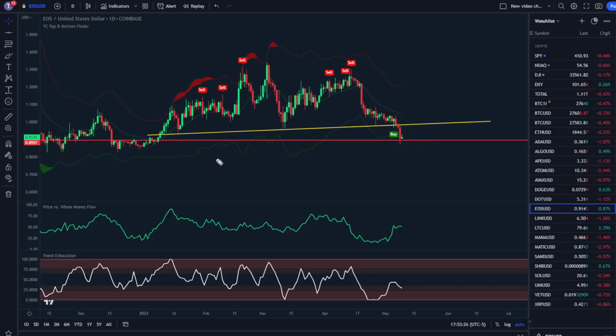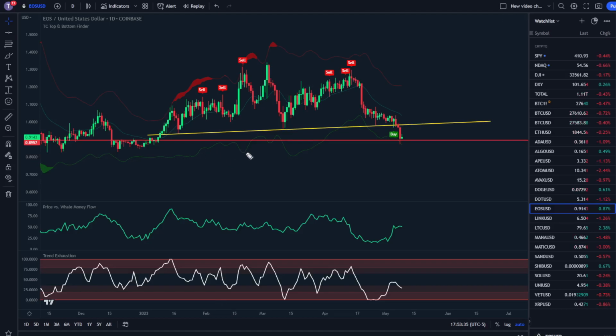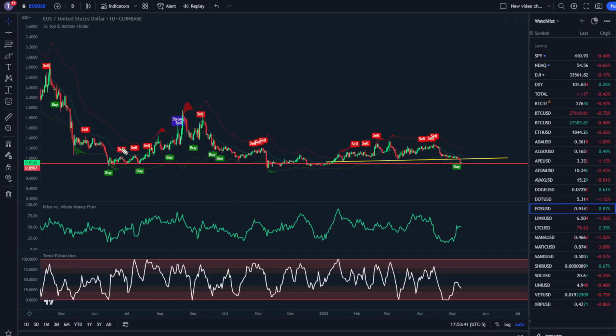We now have brand new structure support at 89.57 cents here. This is where I'm looking at structure support. I personally do not think we're going to fall anywhere below that. We have a lot of touches here, back here, right around this area. Almost hit it at this little dip, and we of course are touching it right now.